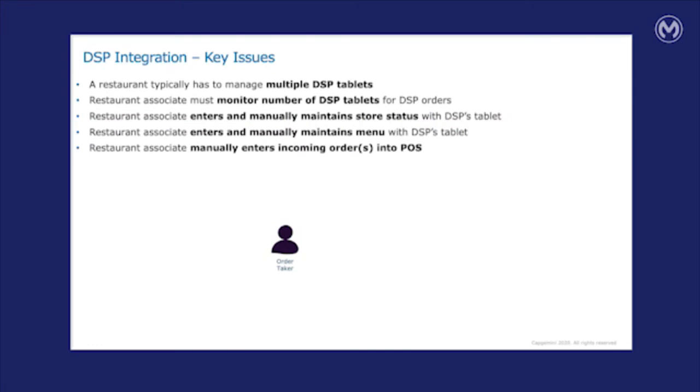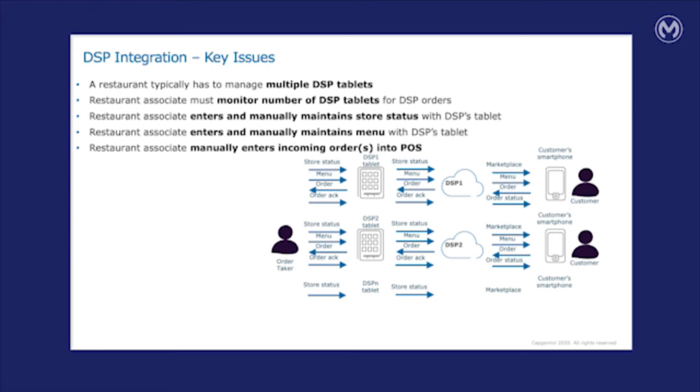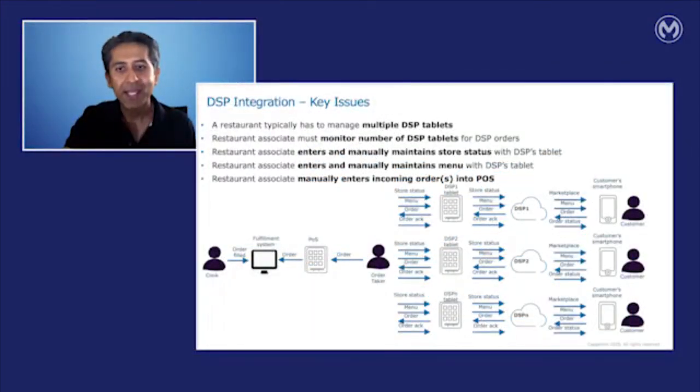To begin with, a restaurant typically has to manage multiple DSP tablets, usually one per DSP, and has to monitor a number of DSP tablets for different incoming orders. Then, a restaurant associate has to manually enter and maintain the store status, which is if the store is open or the store is closed, with these DSP provided tablets. The restaurant associate also has to manually enter and maintain the menu with the DSP provided tablets. Finally, for each and every order received from the DSP end, the restaurant associate has to manually enter these orders into the restaurant POS systems. And this manual overhead only increases and complicates the tasks as the restaurant onboards additional delivery service providers and can lead to lost orders and lost revenues for the restaurant.